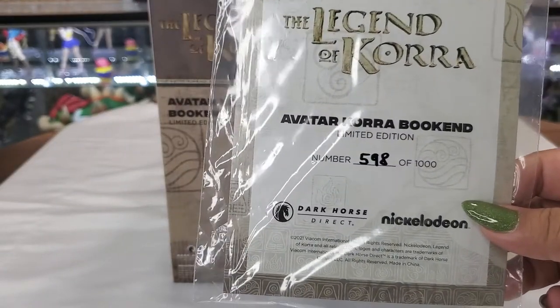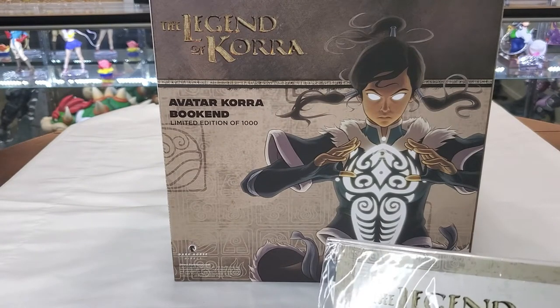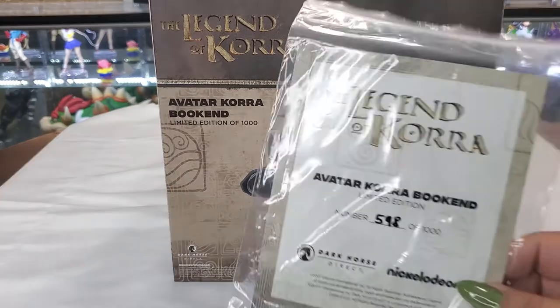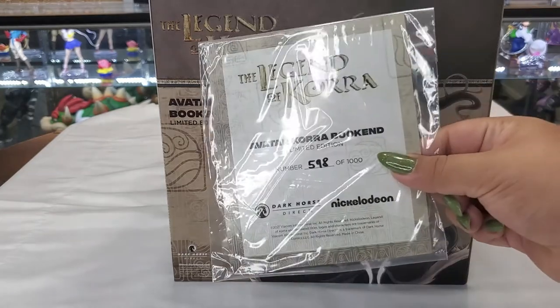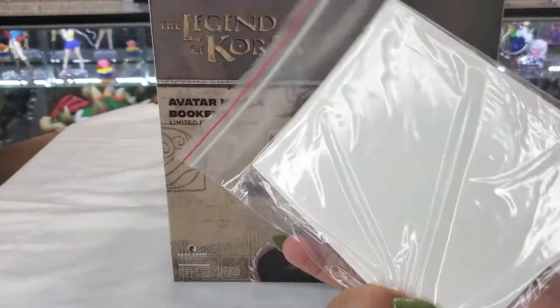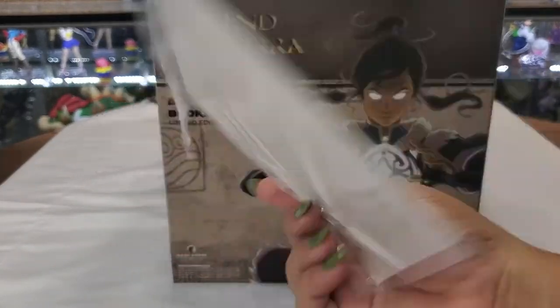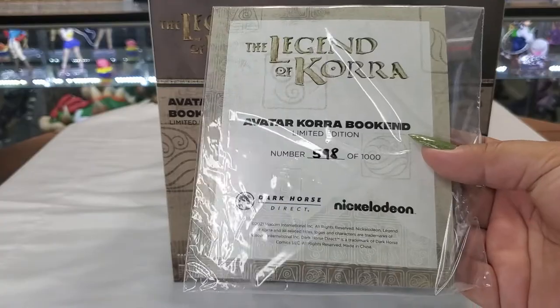because, okay, yeah, it's 598 out of 1,000. However, I know a lot of figure places do this, so First 4 Figures, for example, they give you the actual cards that come with an authenticity number, so that you know exactly that. It's numbered on the base of the figure as well, but you have a number that's associated so you can track whether or not it's authentic. This is just a piece of paper. It doesn't have any serial number, no barcode or QR code, like nothing. So it's kind of like take me at my word for it.